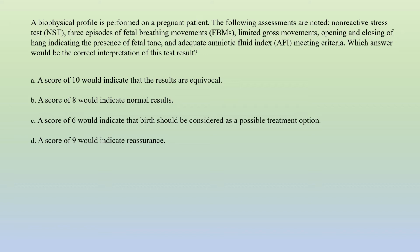A. A score of 10 would indicate that the results are equivocal. B. A score of 8 would indicate normal results. C. A score of 6 would indicate that birth should be considered as a possible treatment option. D. A score of 9 would indicate reassurance.